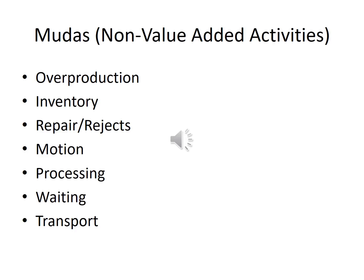Processing, add a little bit extra, right? I was at a company that used to put a patina on a hydraulic valve, and the customer was just painting right over that patina, but they spent 2 hours per valve putting a patina on the finish. That's over processing. Waiting. I was at a plant-wide meeting, and they were waiting for the plant manager.